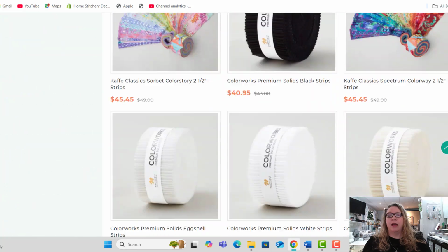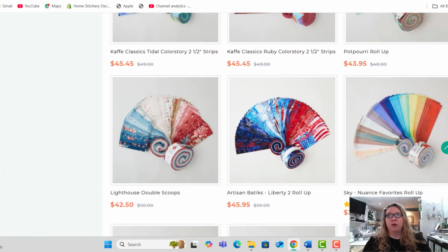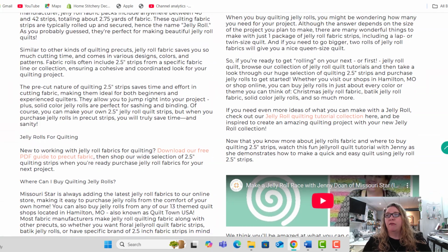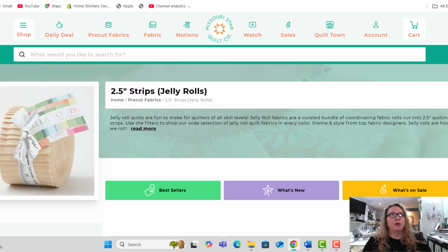And they have super fast shipping. I've never, ever, ever had a problem with them. They've got quilting cash too. And I'm not sure what their shipping is, but go ahead and have a look.